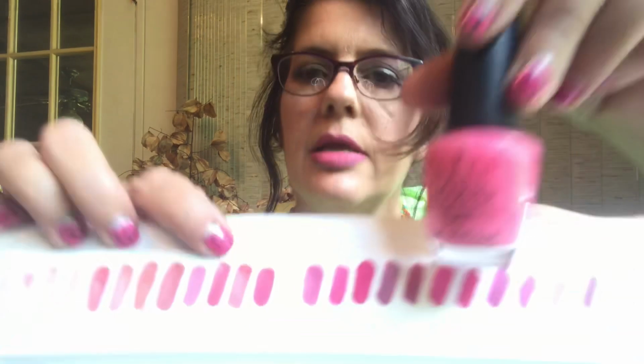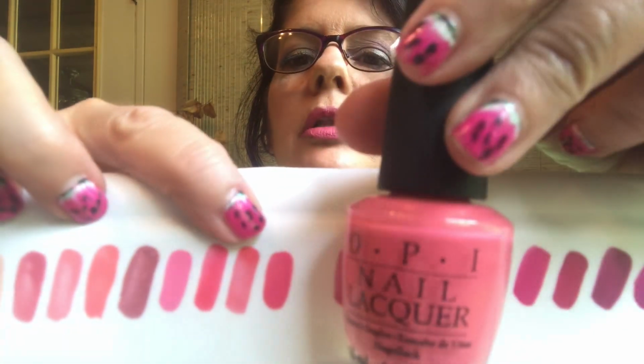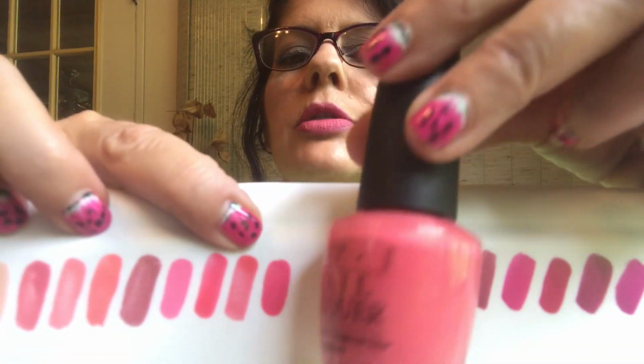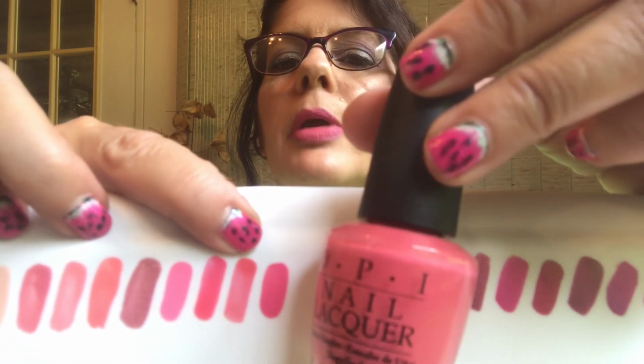Elephantastic Pink. Such a pretty salmon right there. Highly recommend that shade as well. Okay, next we have, this is a similar shade as well. This is Chapel of Love. So Chapel of Love right there, it was a little more sheer, so buildable. So that was a pretty shade as well. The Elephantastic Pink was a little smoother, but again, Chapel of Love, very, very pretty pink shade.